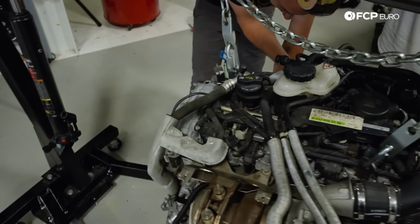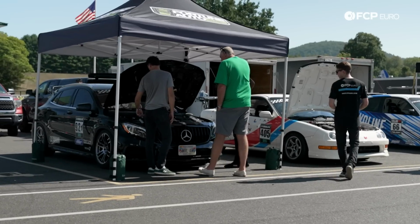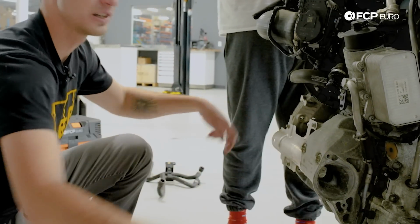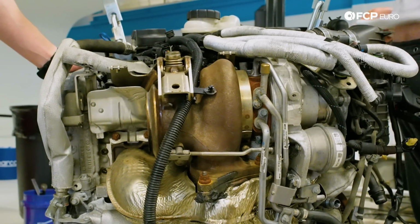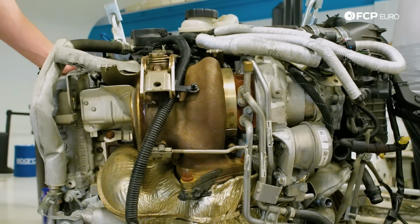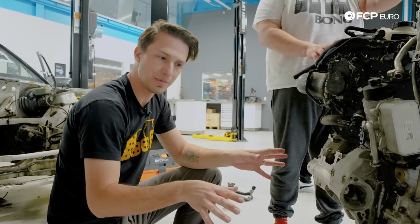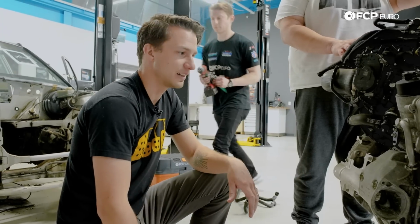This engine was an A45 AMG, and obviously it was horizontally mounted, and it's an all-wheel drive car, so we had the axle passing through right here. We're gonna be taking the engine, turning it 90 degrees and putting it in the 190 here. So we're gonna pull some of this stuff off and just drop it in there, see what it looks like and figure it out from there.